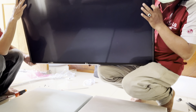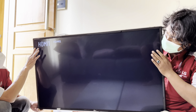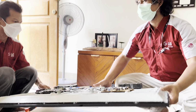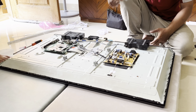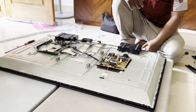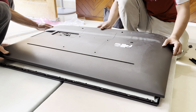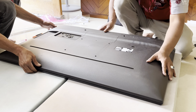So once everything was replaced and reassembled, they tested it to see if everything is working just fine. Okay. So once the LED strips were replaced, the TV worked properly again. And until the time of this recording, or about 3 months after the LED strips had been replaced, I haven't faced another problem so far.